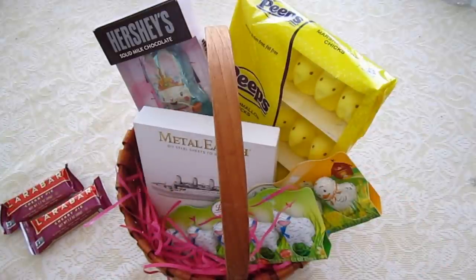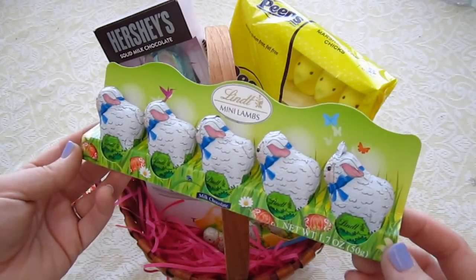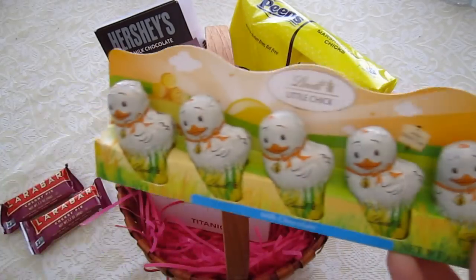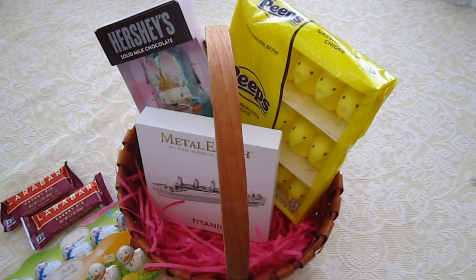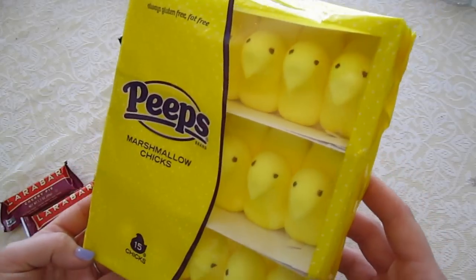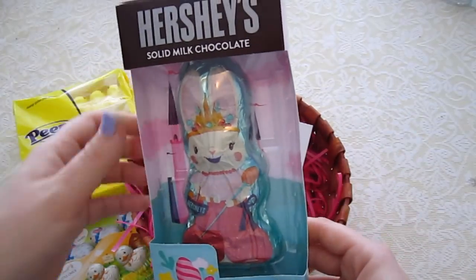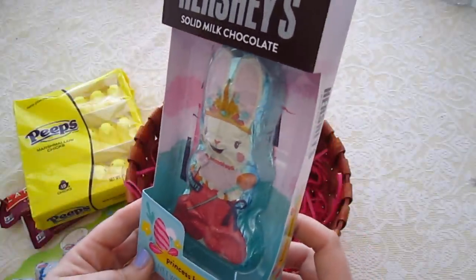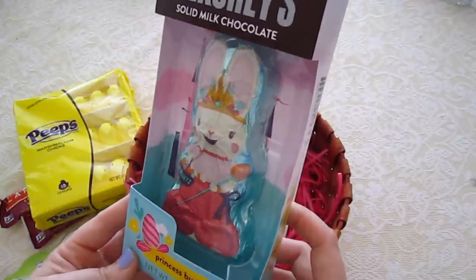What do you want to show them next? The lambs. Oh, yeah, we got mini lambs. These are Lindt mini lambs, and they're just little mini chocolate lambs, and I just thought they are so cute. And behind them, I have mini ducks as well, so the Easter Bunny did very well this year. All right, what's next? Do the Peeps, Mom. I got this huge pack of Peeps, guys. It is ginormous. There are so many of them. There's 15 chicks. All right, and then in the back is a Hershey rabbit, and this is Princess Bunny, and I just thought that it's perfect because it's just like me. I'm a little princess. But anyway, guys, it's a Hershey milk chocolate solid bunny. She's so pretty, I almost don't want to eat her.